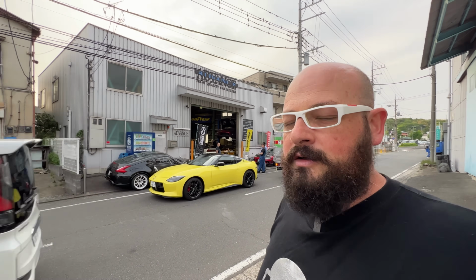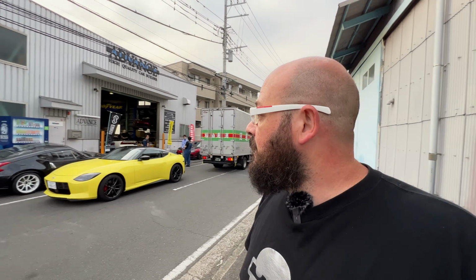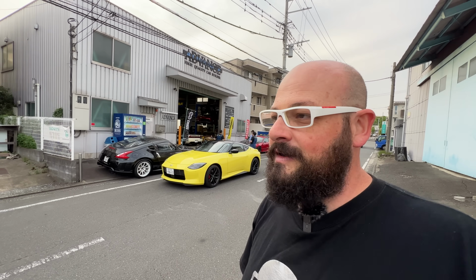They've had it for a month or something, so it's still pretty basic, but I just wanted to hear from them how the engine responds to initial modifications, what parts they've chosen, and what the results are. And in the meantime, I think we're going to check out some of the cooler cars they have in the shop today. There's a few nice cars, both inside and also on the other side of the shop, that we'll take a look at.